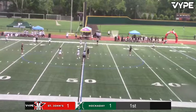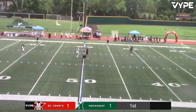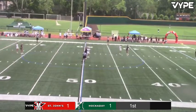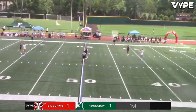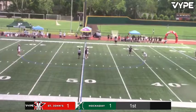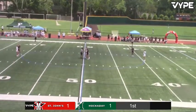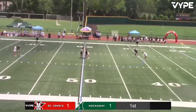So far, Hockaday has done a great job possessing the ball. Looks like the St. John's Mavericks got a break there to tie it up. And the draw controls so far have gone both to Hockaday. Let's see what develops here. Number 15, MJ Kwan, taking the draw for Hockaday. With 20:53 to go in the first half, 1-1.